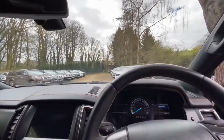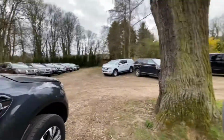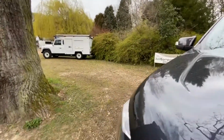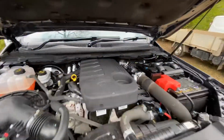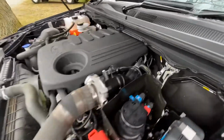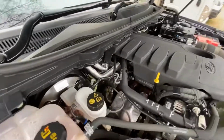Right, let's pull that off. Let's pop the bonnet. Bear with me a second. I do like these bonnets because obviously they pop up on their own, which is nice, as you can see. So under the bonnet, 13,000 miles, going to be no great shock to you. Everything's in phenomenally clean condition. It's obviously got full service history, and it's been maintained properly and well. It's exceptionally clean, to be fair. Wouldn't expect anything less, really.